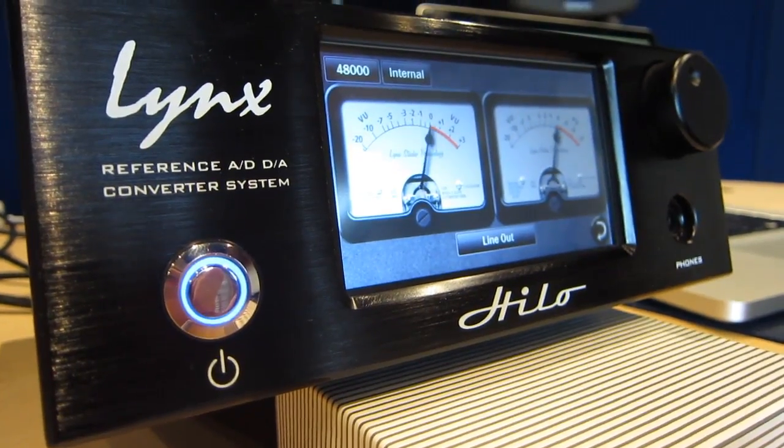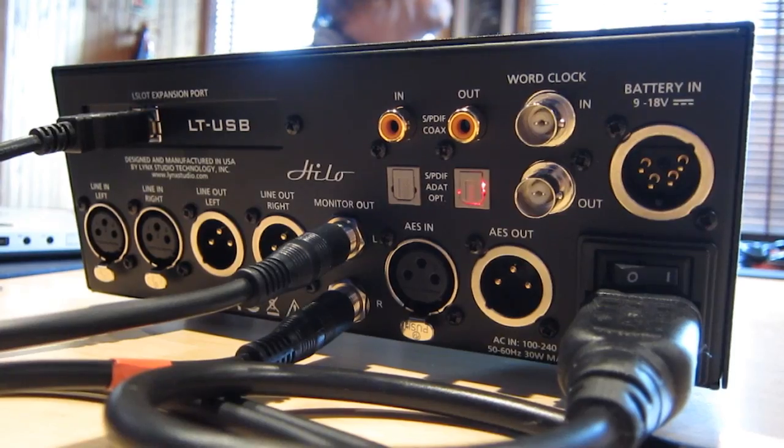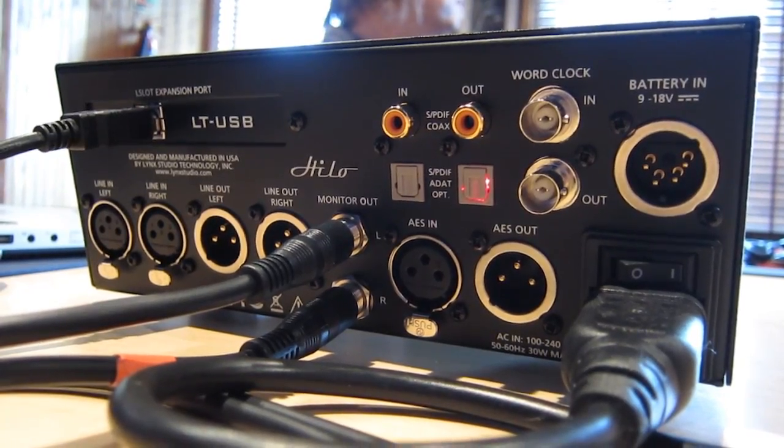Today we're here at Source Distribution discussing our newest product, the Hilo. Hilo is recently shipping. It is our newest converter product. The idea behind the Hilo was to produce a converter product that was of a more restricted channel count than our Aurora 8-channel and 16-channel interfaces.